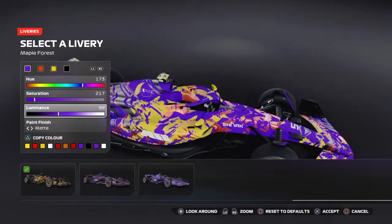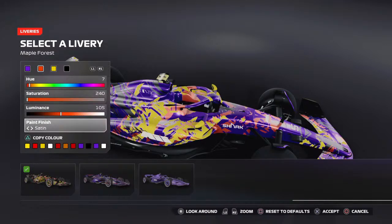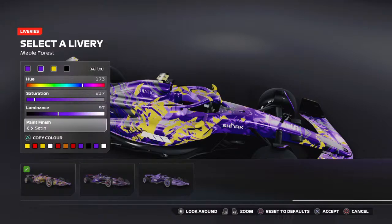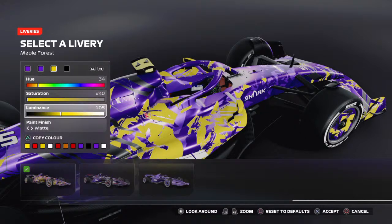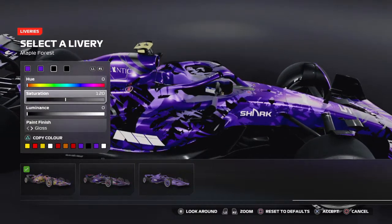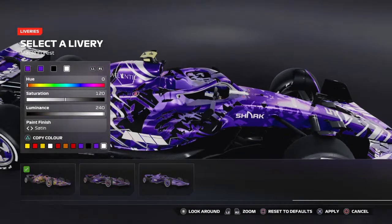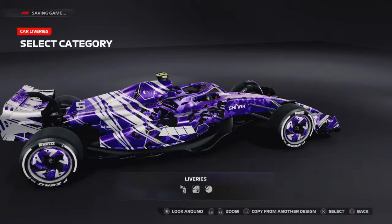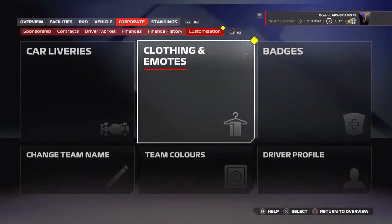Now let's just change the car back to what it's meant to be. What is the car meant to be? Purple, purple. Satin was meant to be black, matte or gloss. Gloss, no, matte. Then it's meant to be white. I don't think it's white, no, it's gold. Okay, so I'll change it after. Be happy with P2 in the championship, that's all I want to say.